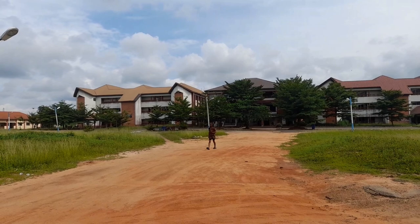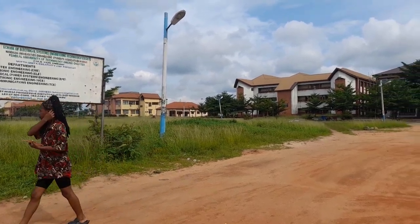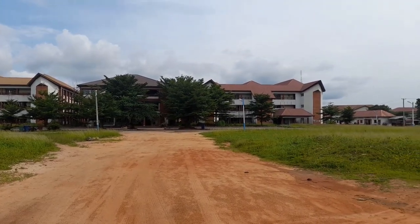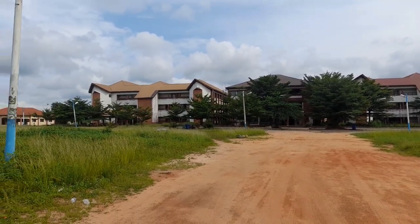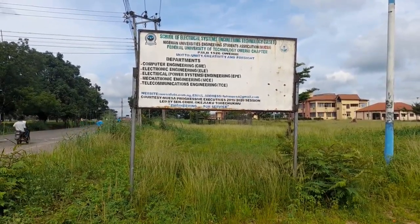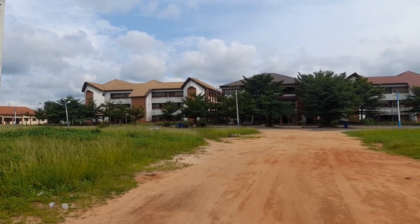The place is not bad. What do you mean it's not bad? It's very nice. FUTO is a beautiful place to be. I love the fact that the place has a lot of trees, because I love nature. We in FUTO, we love nature. We sometimes rest under the trees because FUTO sun is very scorching, very harsh. That's why they plant trees so students can rest under them and receive some fresh air.